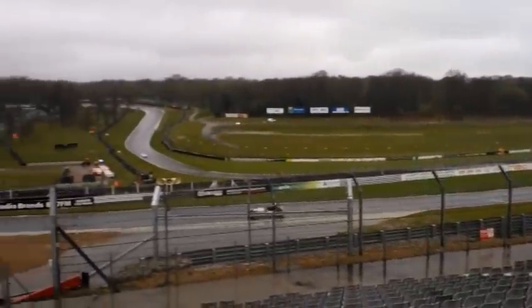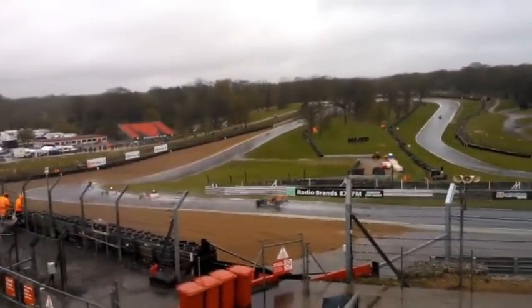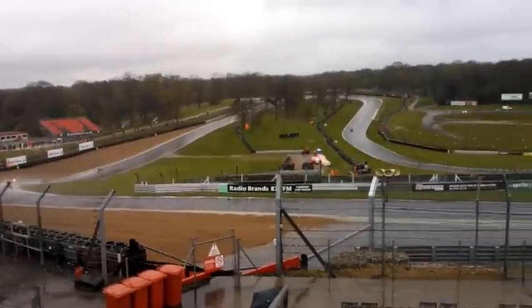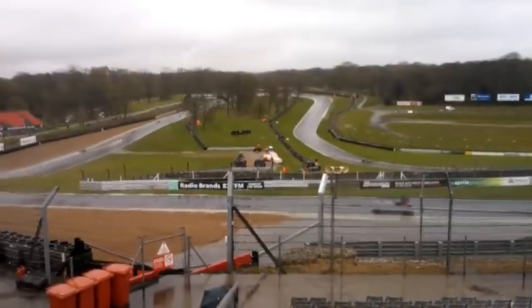Down into Paddock then, and Richard Jenkins is our new race leader. He's got ahead and already got away from Bankhurst, who's soon going to be coming under pressure from the new third place car of Stuart Sellers. He's got ahead of Stephen Kimber then, as they now head up into Druid's hairpin. And the cars will get onto the brakes here.